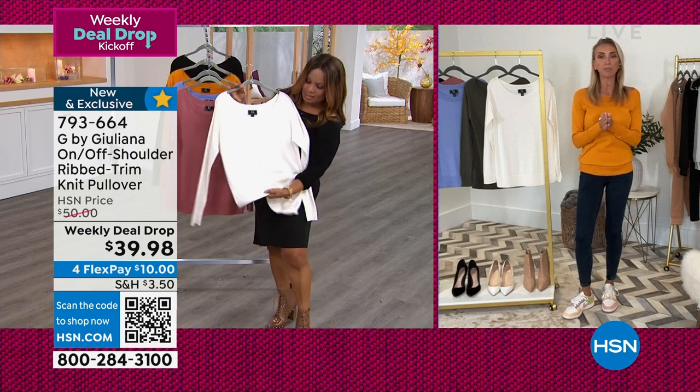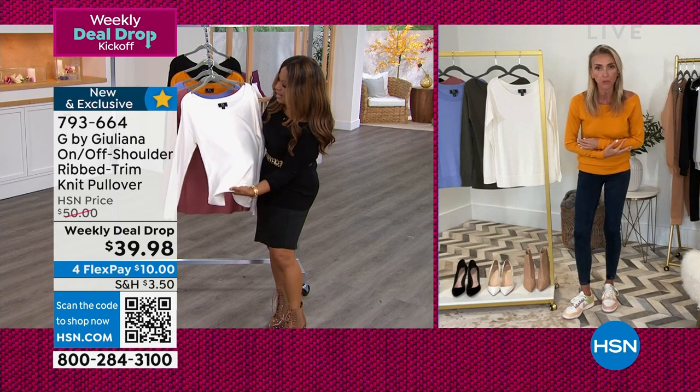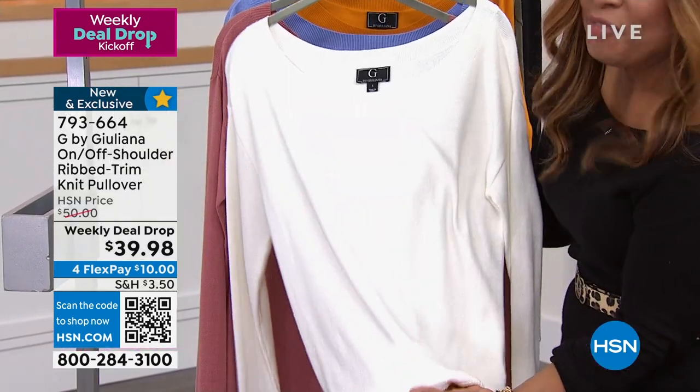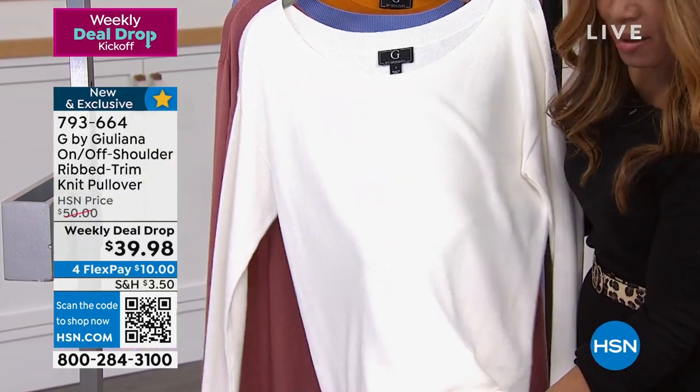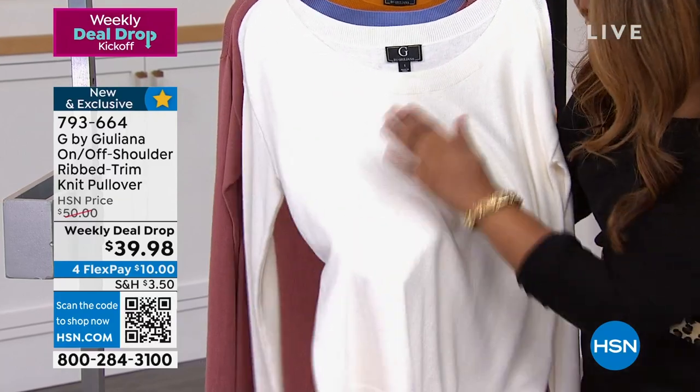This is a tri-blend sweater knit. So you were mentioning before the cashmere-like feel to it without that price tag, and without the care. Very, very soft. Without the care, you're going to machine wash, lay flat on this one. So very, very easy to care for.